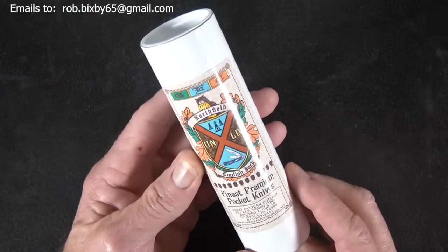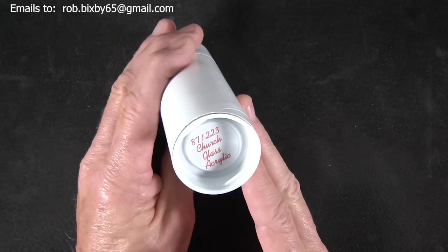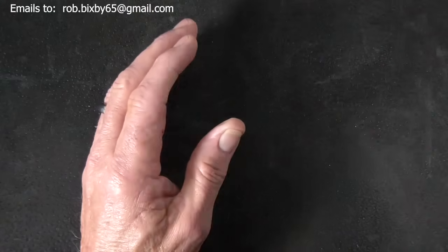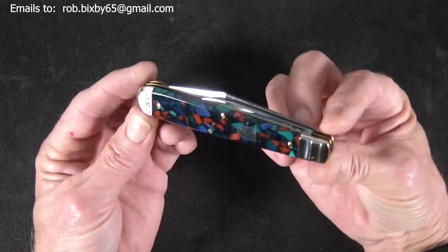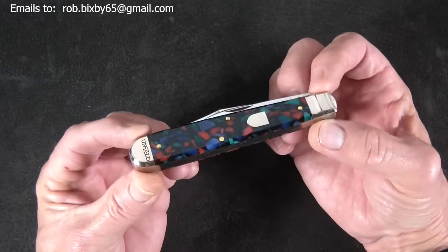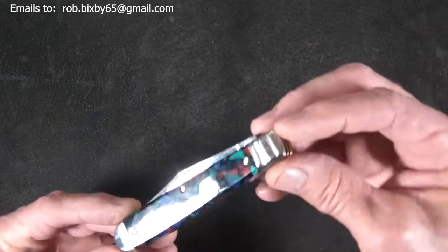Next up, I need to get one of these. From Great Eastern Cutlery's Northfield Unexcelled line. It's the number 87 English Jack, model 871223, in church glass acrylic. It will come with the English Jack button. Here's the knife. So this is a long knife. It's about like a 65. And it's trimmed out like a 77 Washington Jack, right?